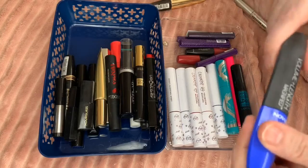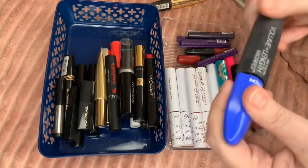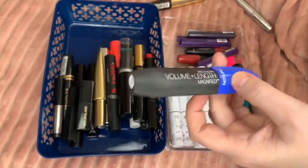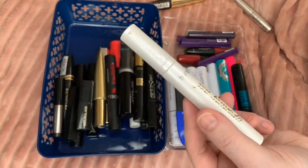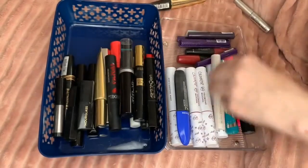Another one that is still good and I use pretty regularly is this Revlon. It lengthens and thickens. It does not give me personal volume, but I like the way it looks on my lashes. Another one that is in my collection right now that I'm not getting rid of is my Tarte Opening Act. This is a lash primer. I just opened this not that long ago, so it is still good.